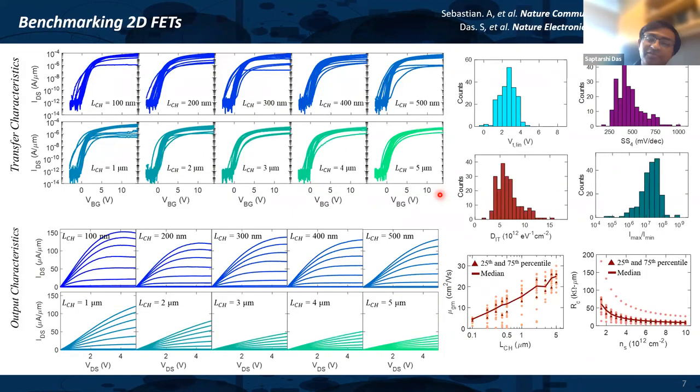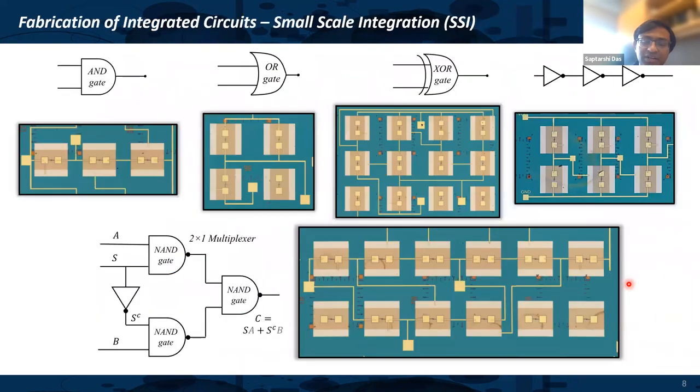Now, what has been really pushing forward this 2D material is not only the large area growth, but also the fabrication of hundreds and thousands of these devices, and then trying to benchmark their electronic properties. For example, we have now really studied MoS2 and WS2, scaled them down to a channel length of 100 nanometer, and looked into hundreds of these devices and found the statistical distribution of critical electronic parameters such as threshold voltage, subthreshold slope, interface trap densities, on-off ratio, mobility, as well as the contact resistance. So there has been a lot of progress made with these 2D FETs.